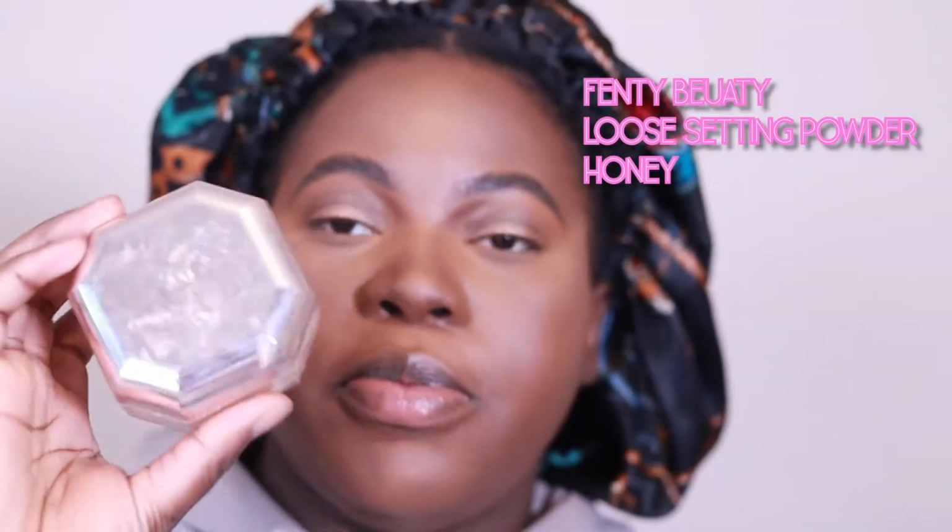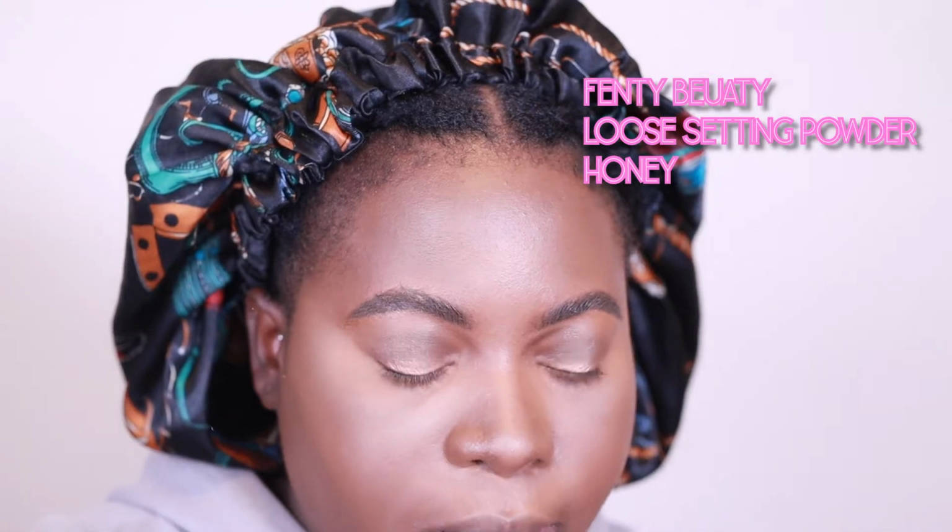So then I go in with the Fenty Beauty Pro Filter setting powder, and this is their loose powder, and this is in the color Honey. And you guys, TikTok put me on to these little sponges. I get them from Amazon, and I think it's like an 8-pack, and I think it's only $5. And watch, I take a little bit of the product and I tap the rest off on the back of my hand. Sorry, Josiah is literally, and I just go right in and pat, pat, pat. Powders literally are my new addiction.